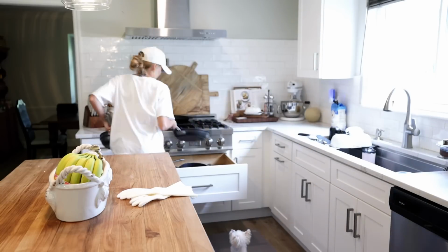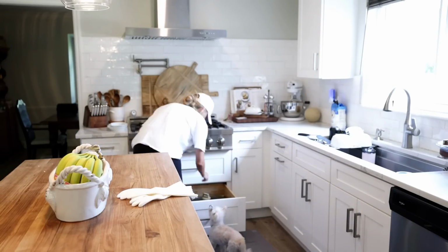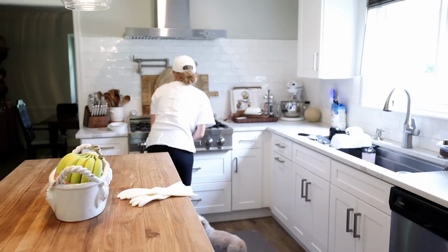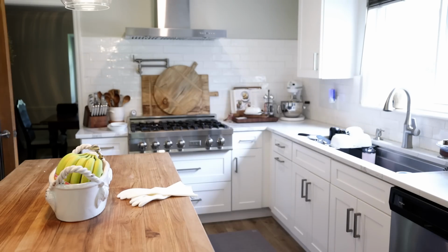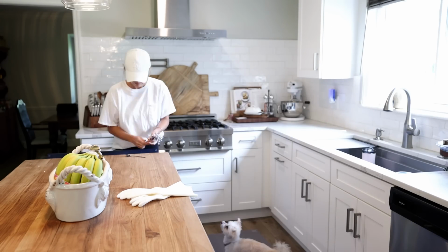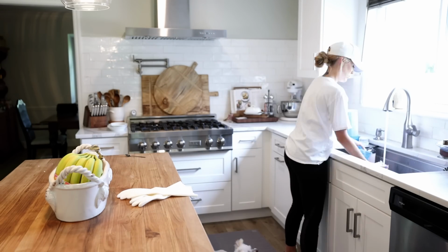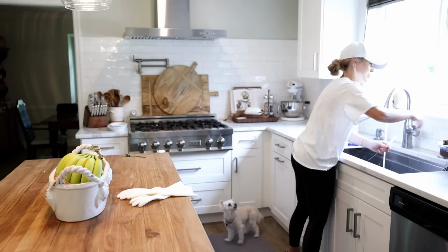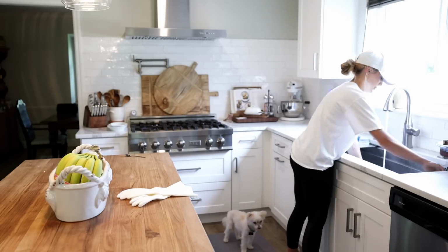So the first thing I like to do whenever I start to clean a space is to declutter and pick up that area as much as possible. You don't wanna be working in a messy area. I wanna give myself the best start possible. So I'm putting away all the pots and pans, any dishes, cleaning up anything off the counter, as well as doing the dishes and emptying the sink, because there will be more. So I want to empty the sink and just give myself as much room as possible to work in.